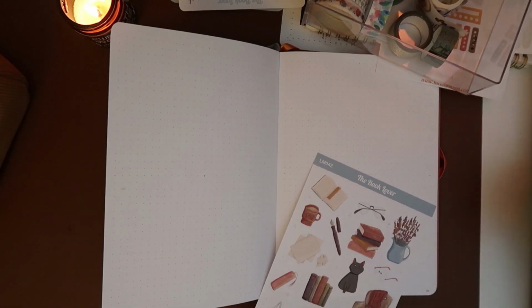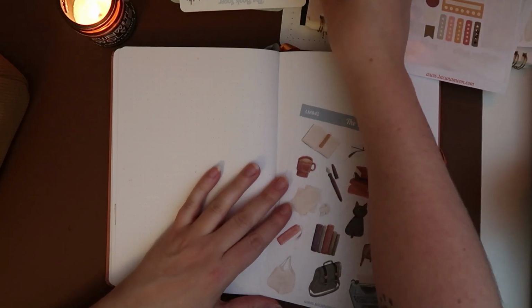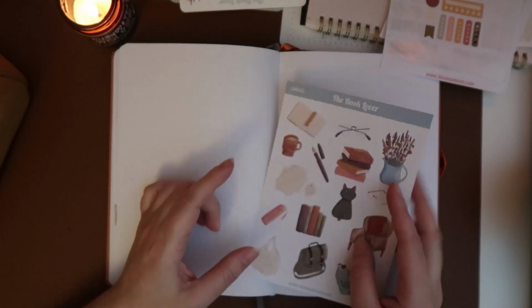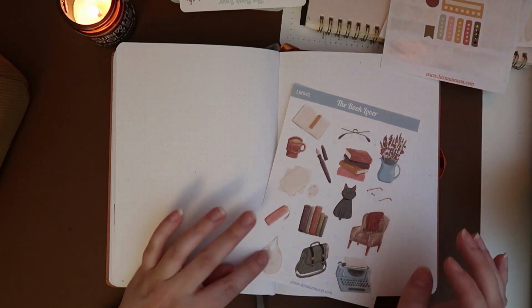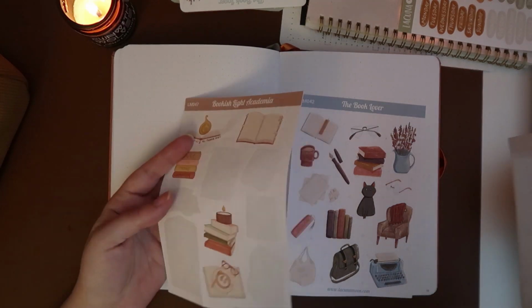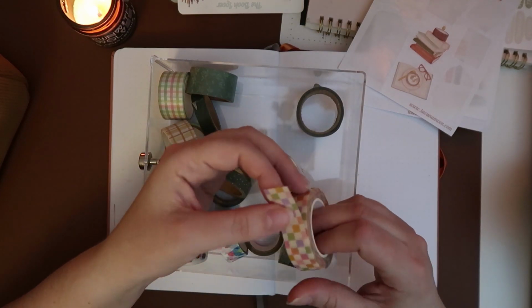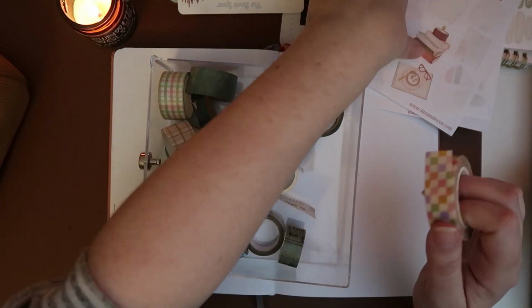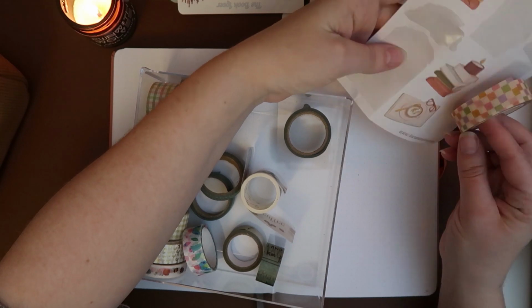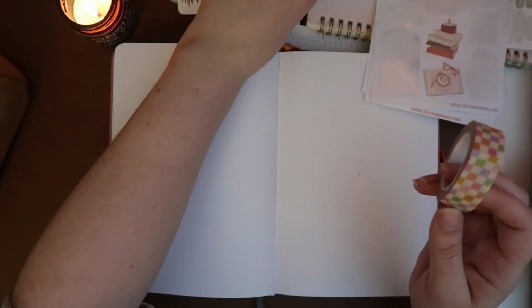Okay, I thought I had more of my Dark Academia versions of those sticker sheets, but I do not. So I have pulled out my other book themed sticker sheets. I've got the book lover one, and I will use this as well. I might not even need it fully, but it's there if I need it. Anyway, we'll stick with washi tape first. I feel like I keep wanting to use this one. It's quite thick. I just don't know if it's gonna work. What do we think? Yeah, we'll go for it.